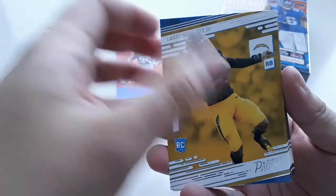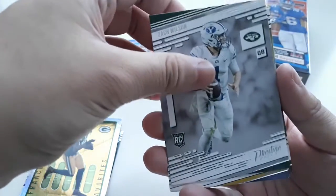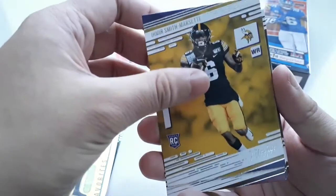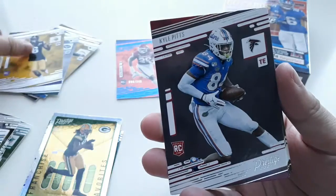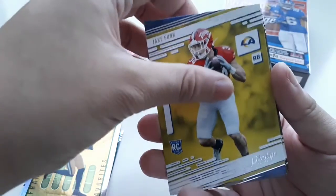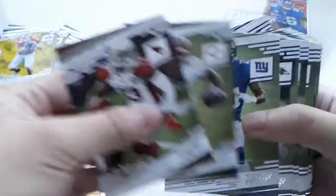We got a Larry Roundtree. Got a Zach Wilson, okay. Zach Wilson base. Amir Smith. Kyle Pitts. Jake Funk. And the rest, I think, is just base. So quickly go through those.